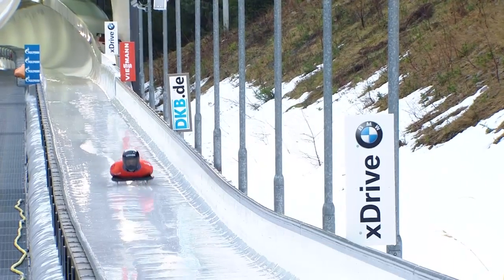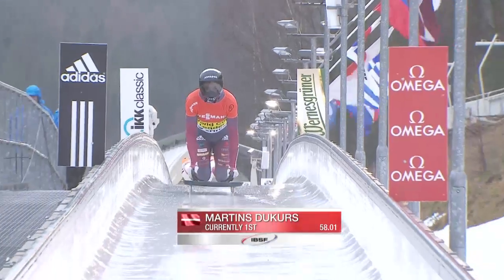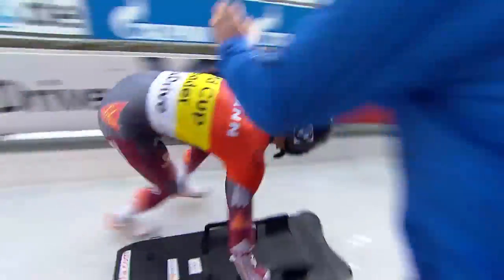58.01. That's ridiculous. Look at his visor now. They use Rain-X. Look at his visor, there's no vision problems. Plus it's curved, and with the airspeed they're doing, you know, they're doing 70-odd miles an hour.